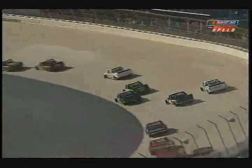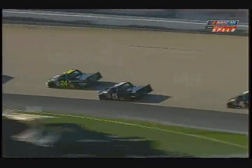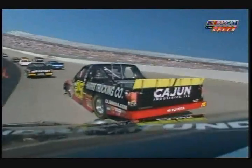Here's Mike Skinner. Let's see if we can take a look back at what happened to Mike Skinner. Look, he's on the inside of Terry Cook. They get together. Terry gets completely sideways, as does Skinner. What a great save by both those guys. I can't tell you the job Skinner did. That thing was just committed, it looked like, to get back into the outside wall, but he was able to save it. Let's watch him down on the inside.